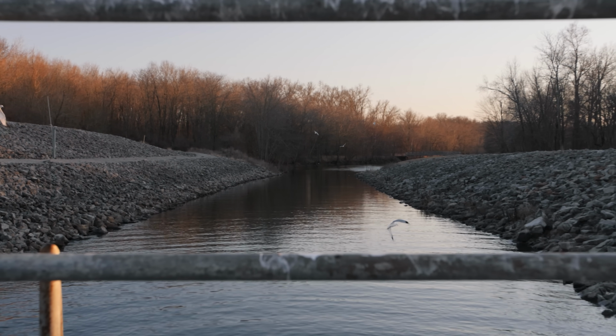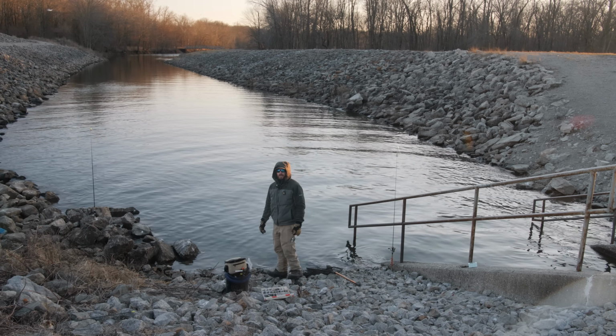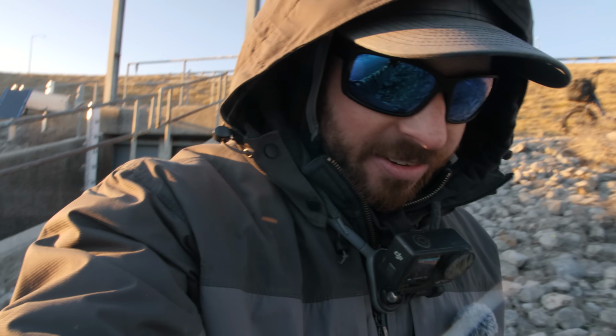I have had 0 bites from this 4th spot, and the sun is setting. I need to go ahead and call it. I tried my absolute hardest, but unfortunately we were not able to catch a catfish out here today. But having said that, episode 500 ended up being an epic one because we were able to catch that monstrous paddlefish.